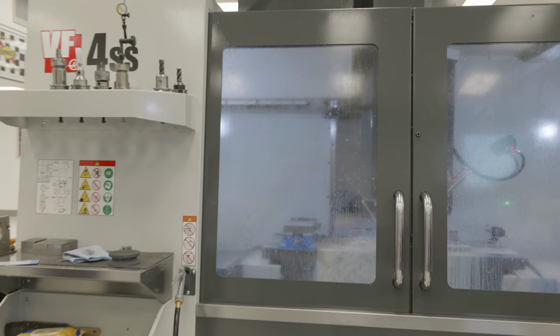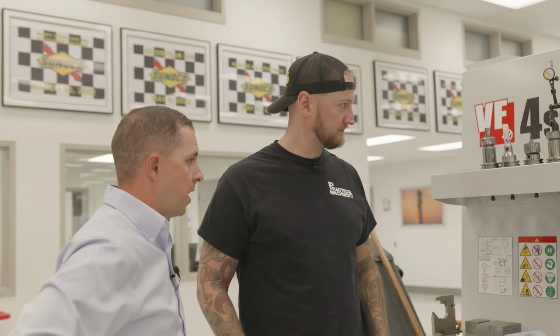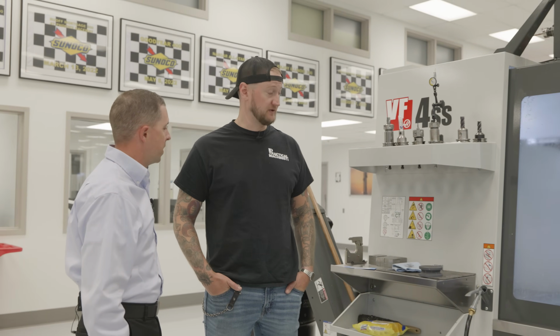So that's a multiple setup, right? I think we're running about 10 parts per setup, and then you get the cycle time up so you're not door slamming it every minute, right? Absolutely.